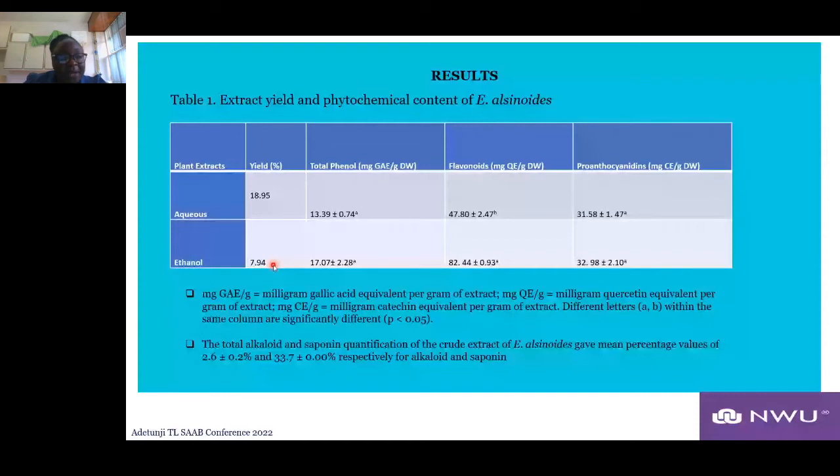In the phytochemical analysis, the aqueous and ethanolic extracts of Evovolus acinoides showed considerable amounts of secondary metabolites, which included alkaloids, phenols, flavonoids, proanthocyanidins, and saponins. However, the ethanol extract had the highest concentrations of the various phytochemicals analyzed. This is displayed on the screen.